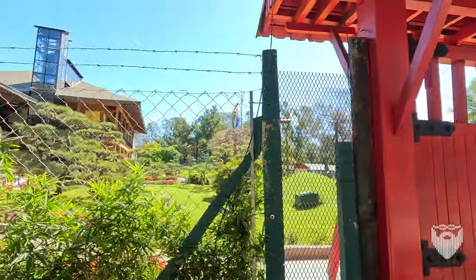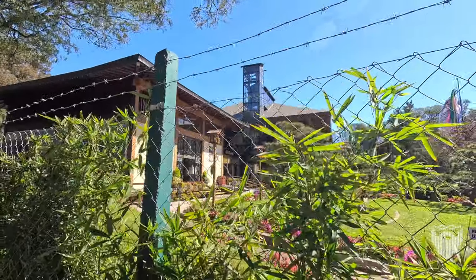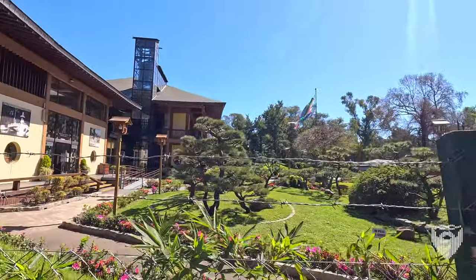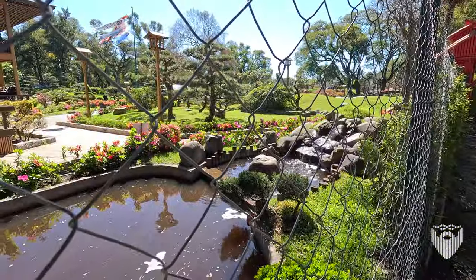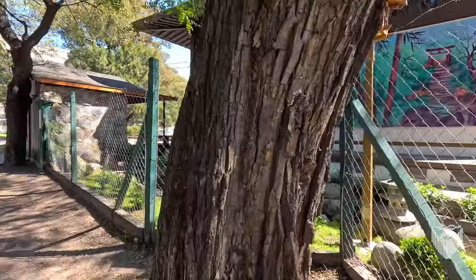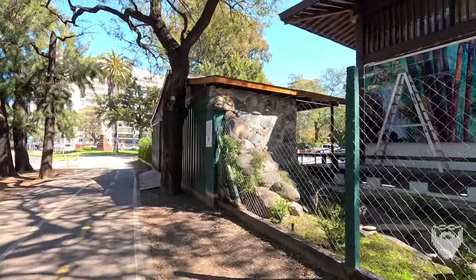Here, I'll show. This is like a maintenance entrance. You can see a little bit. And there appears to be a restaurant in there, which would make sense. Who wouldn't want to have Japanese in a Japanese garden like I do? That sounds amazing.